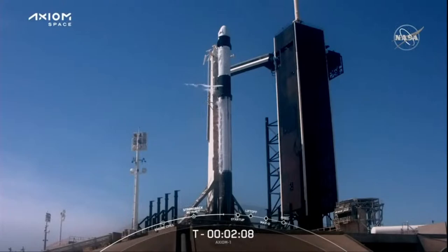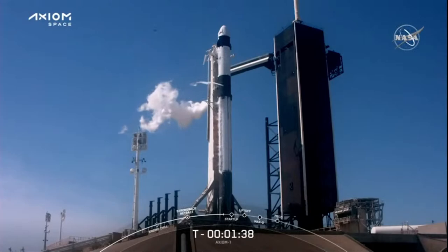All right, at this point in time, that LOX load on first stage is complete. So the first stage is now fully loaded with all of its propellant. LOX load on second stage continues. As we've mentioned before, stage two LOX load is complete. Dragon is in auto idle. Dragon is fully loaded with all of its propellants, nearly 1 million pounds of propellant.